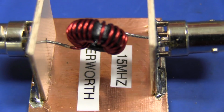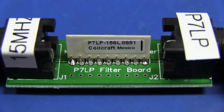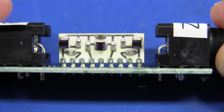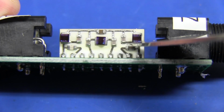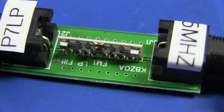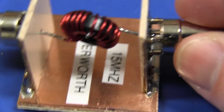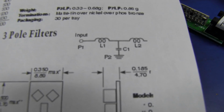I rather like that. And if we have a look at the Coilcraft one here, here's the P7 LP filter board, and it's a little hybrid module. It's a little ceramic hybrid. Check it out. I love the little kink in the trace in there. Tiny little kink in there. I like it. And that is a commercial Coilcraft filter, and its performance, as you saw, wasn't as good as this homemade beastie. It's available in 3-pole and 7-pole versions.